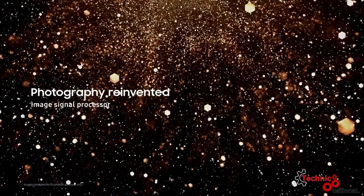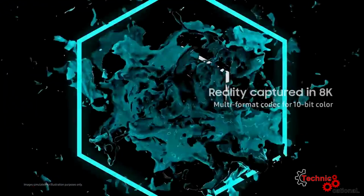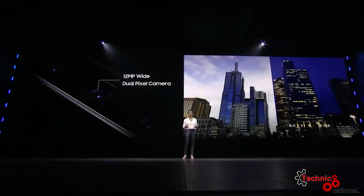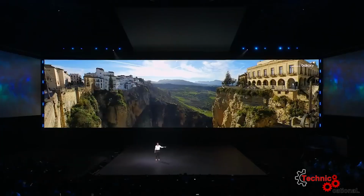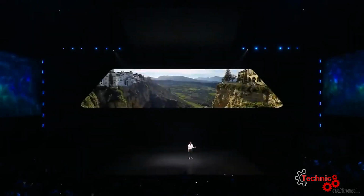Now, with the S10 line of phones, you get 3 cameras at the back. And these 3 cameras are two 12 megapixel and a 16 megapixel ultra wide camera. Now, what I've been told is that this camera is so wide that you can actually see everything in the picture that is taken that you can see with your naked eye. That's how wide it is. Whatever you can see, you can take a picture of with this ultra wide lens.